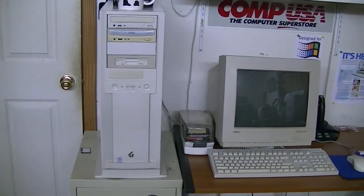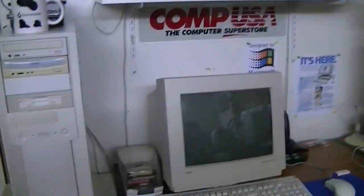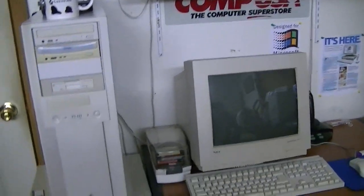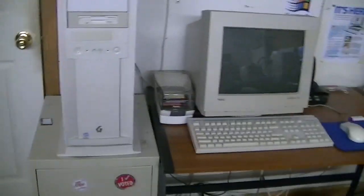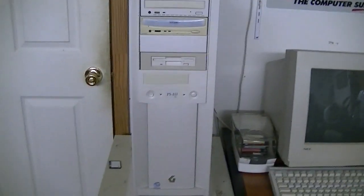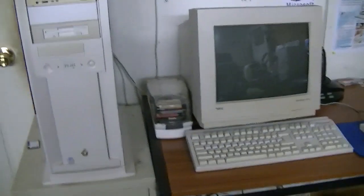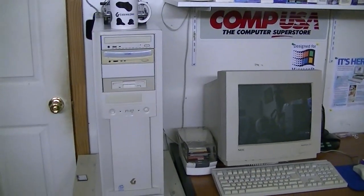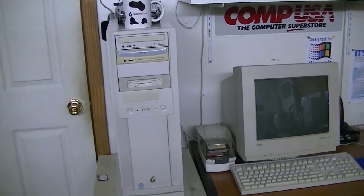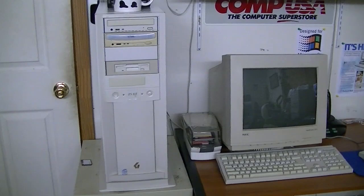I want to do an update on one of my favorite computers that's also a Gateway 2000. Big difference here is that this one is actually fully functional. This is the Gateway 2000 P5-133 XL. I did an overview video of it back in April. I believe it was my Easter video for this year. I went over the details about the computer, the history of it.